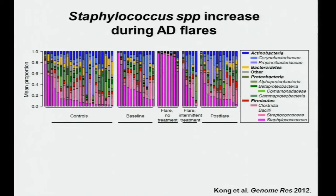But what are the bacteria that seem to be driving this decrease in diversity? So looking down to the genus level, here are the healthy controls. These are the baseline time points for the atopic dermatitis, the flare time points, the no treatment ones versus the intermittently treated ones, and the post-flare time point. And what you can see is that there's a dramatic, significant increase in the pink, the Staphylococci, in the skin of these patients during a flare. But we do see increased staph in proportion, or relative increase, in some of these individuals. So that was quite a concern.